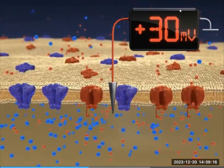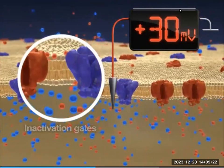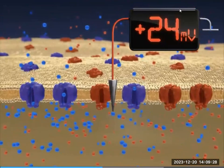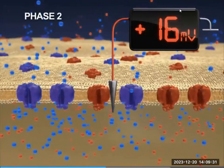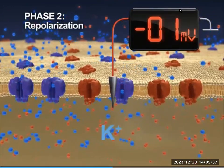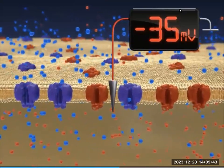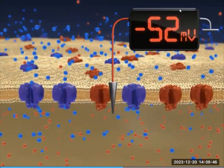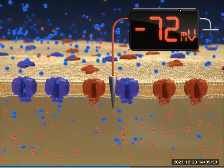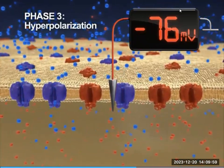At this point, two key events occur. The inactivation gates of voltage-gated sodium channels close, and voltage-gated potassium channels open. These two events mark the beginning of phase 2 of the action potential, known as repolarization. Potassium ions diffuse out of the axon, and the membrane potential becomes negative again. However, the membrane potential continues in the negative direction, past negative 70 millivolts. This marks the beginning of phase 3 of the action potential, known as hyperpolarization.